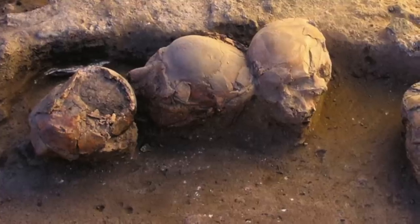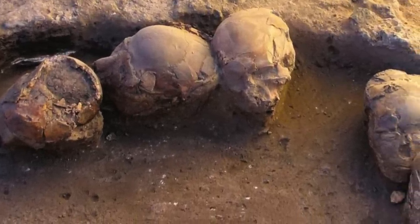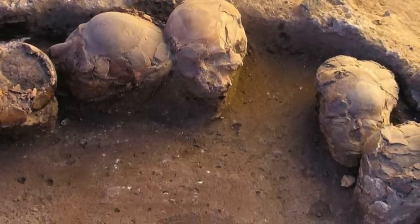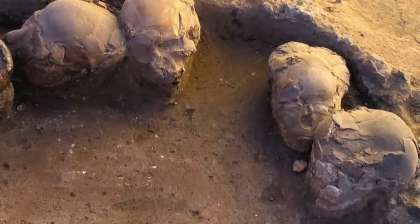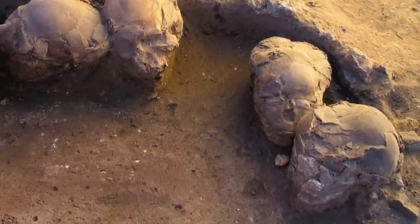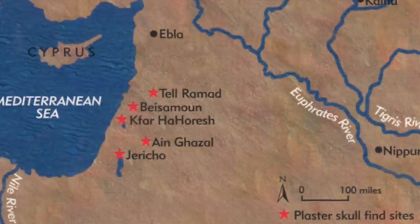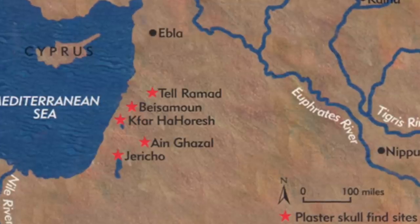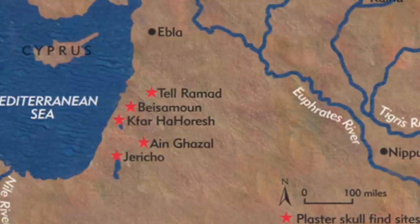Wherever we find plastered skulls, whether inside a cemetery or under a house, they look to be placed at a base level or even into the older remains, an older phase of each specific settlement, just as we see at Tell Aswad. We also see this at Kfar Haharesh, with the plastered skulls being placed in an area that's dug into older soils and then marked with specific markers.